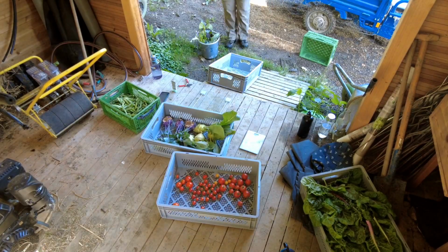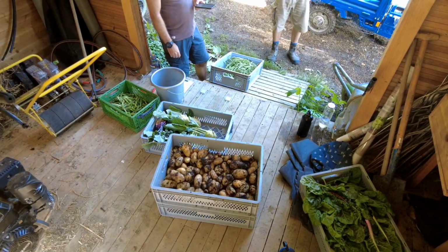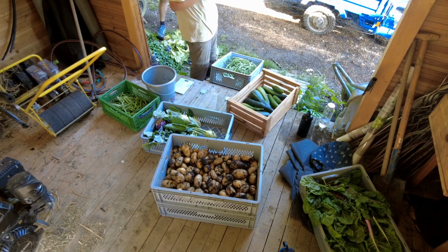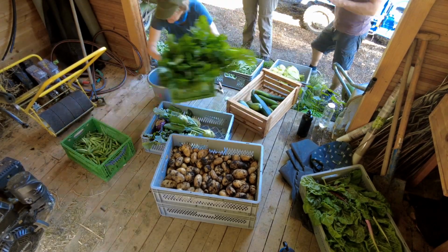This is our third harvest this year, and we are pretty pleased with the variety that we already can offer to our clients. And there is still plenty left for us.